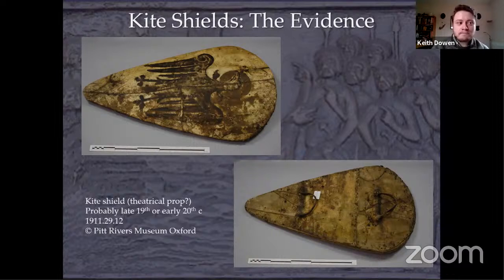And certainly, if you look at the Bayeux Tapestry and the system of arm and hand straps depicted, you can see that they're designed to be gripped in different ways depending on what you wanted to use the shield for.